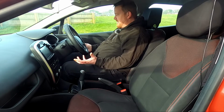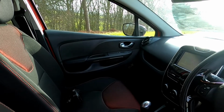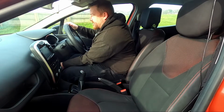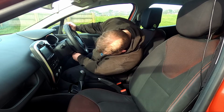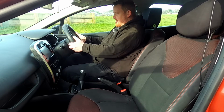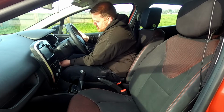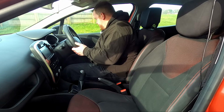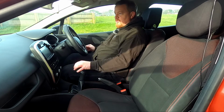So the front of the Clio, I mean, it's not too bad. It's quite roomy. I'm not squished or anything like that. The seats are quite comfortable. Now one thing I do like is there is a lot of adjustability in the steering wheel. A nice bit of reach adjustment, and it goes quite far. I was surprised at how much you can actually adjust that. And it's the same with the seats. There's a lot of adjustability in the seats, so you're bound to find that perfect comfortable driving position for you.